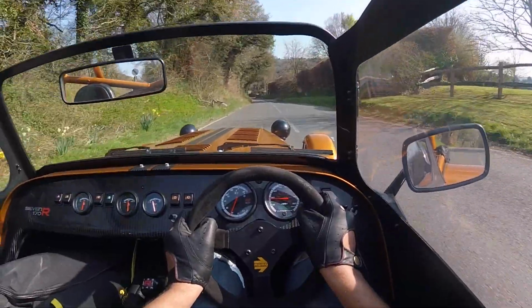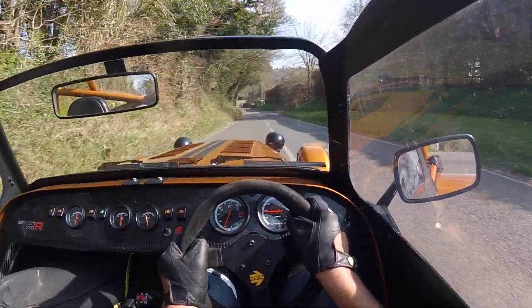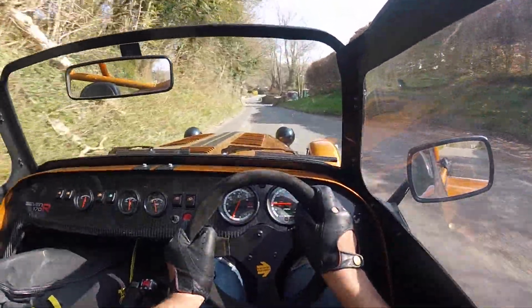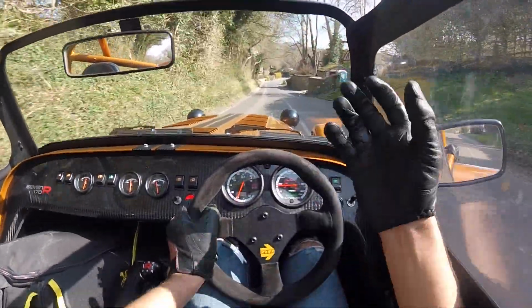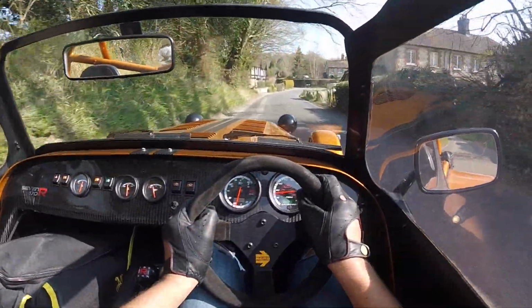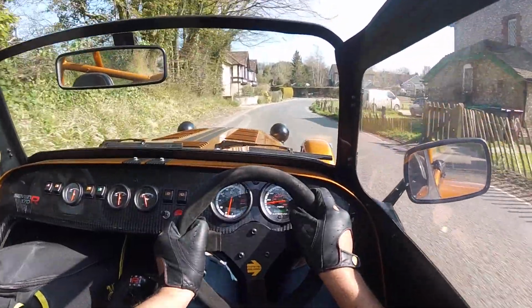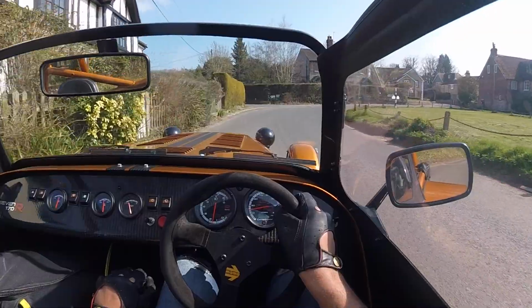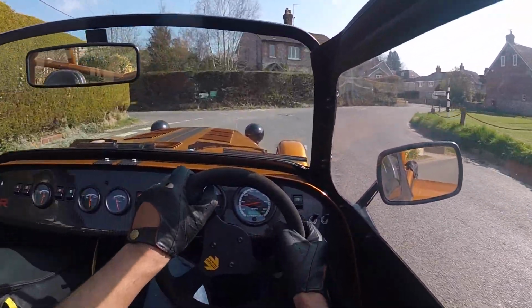Whew, time for a breather, I think. So this car starts from £22,990, and that will get you the S version, which is more comfort orientated. Or if you go for the R, like I have here, that has a starting price of £23,990, but this car has been peppered with quite a few options.